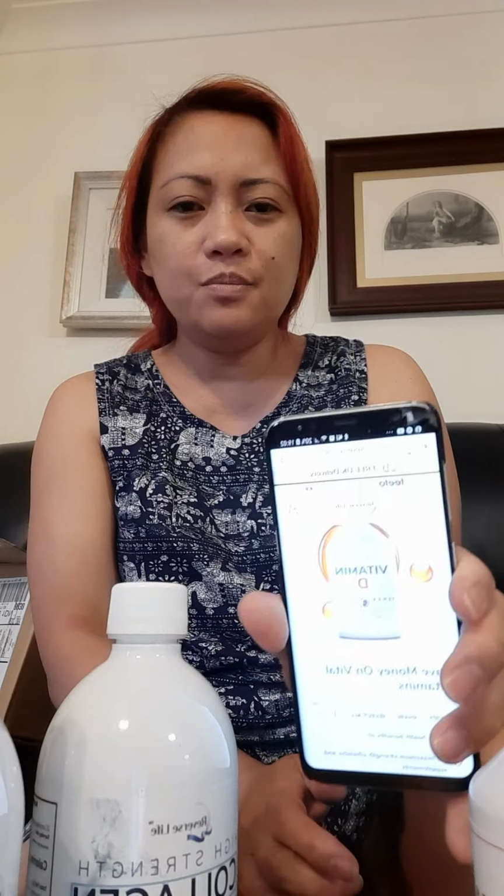Okay, so it's actually saying here, Immune 52 is vitamin A, B, C, and D, 52 maximum strength vitamins and supplements. Second one. So I'm gonna read you what the collagen is for.